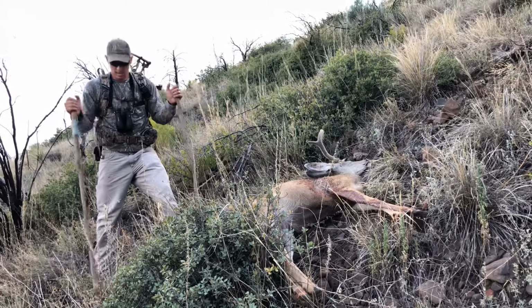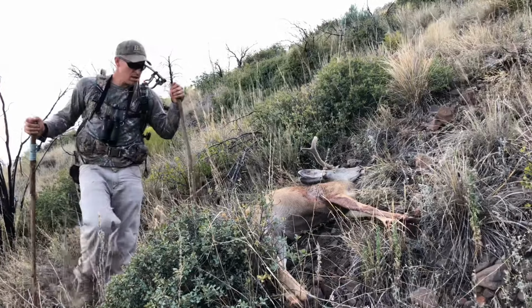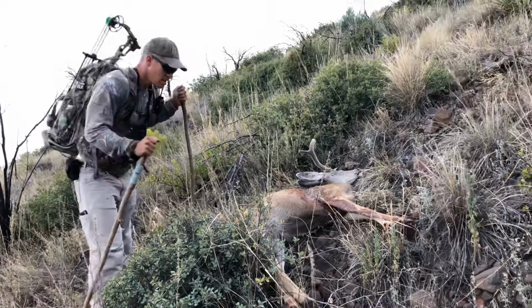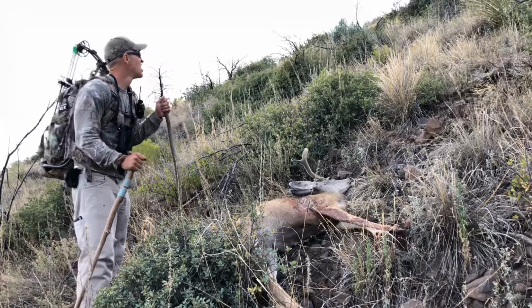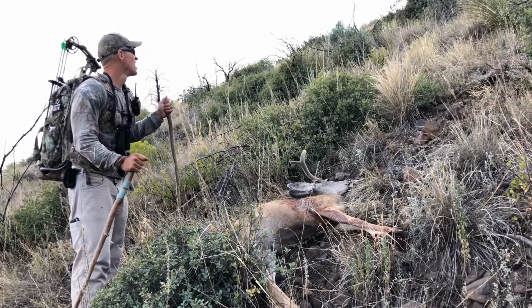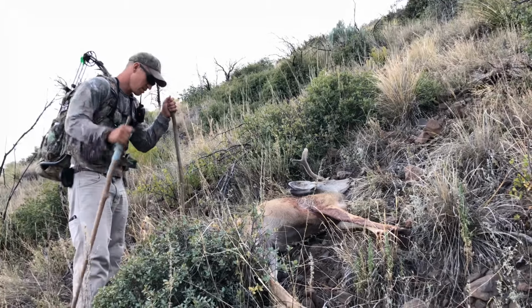It's pretty cool right now. I don't think it's gonna spoil. We could just gut them out, quarter them up, and hang them on a tree here and hope nothing finds them. Come back and get them in the morning. Well, let's quarter them out.